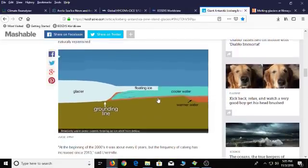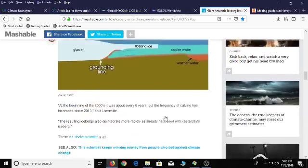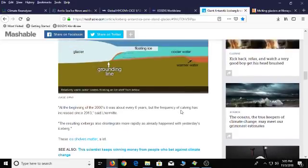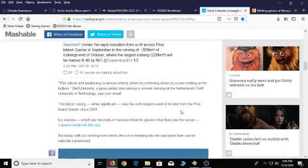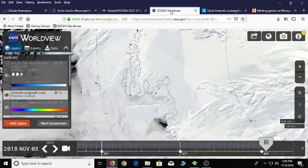And then here's a picture of what happens. The grounding line keeps moving back because the warmer water keeps moving in and it's melting the ice from below. And the icebergs disintegrate more rapidly, and those do add to rise in sea level.